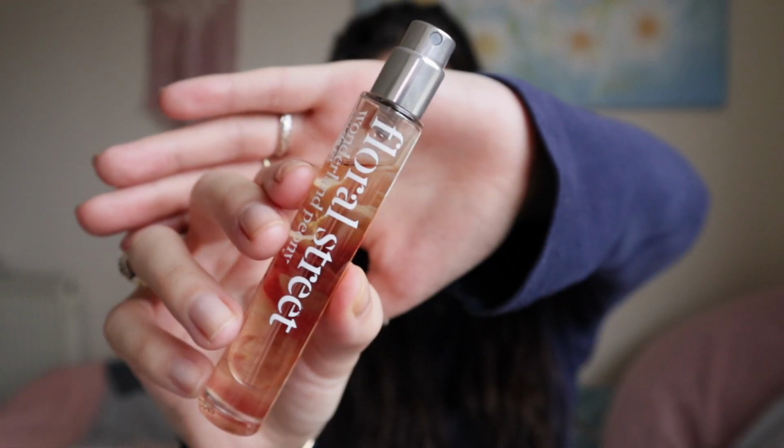I've just not smelled a candy floss perfume like this, which has that sweetness to it, but it's also mature. And I've worn it quite a lot over the Christmas period. You can kind of see how much I've already used up. And I like that they do these 10ml sizes for the handbag as well. That's always nice. Not that we're going out much at the moment, but yeah.